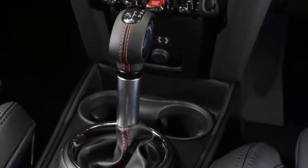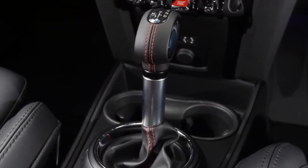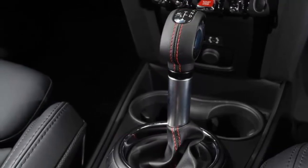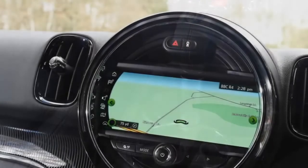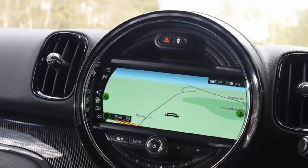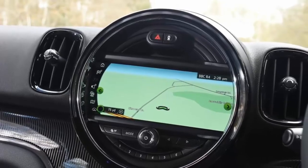It's also possible to get the Cooper D with ALL4 four-wheel drive, but in the UK it won't make sense for most buyers. If you plan on taking your car off-road, the MINI probably isn't the best choice in the first place, so a front-wheel drive version will save you money and fuel. It does add extra grip in all conditions, but the normal Countryman isn't particularly lacking.